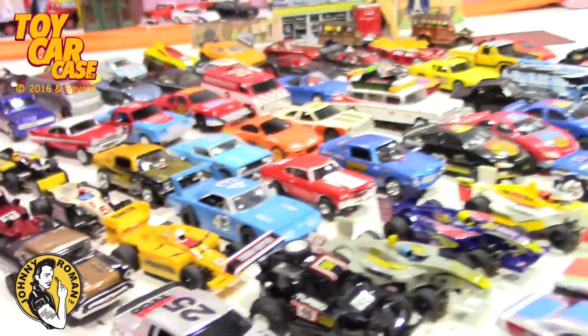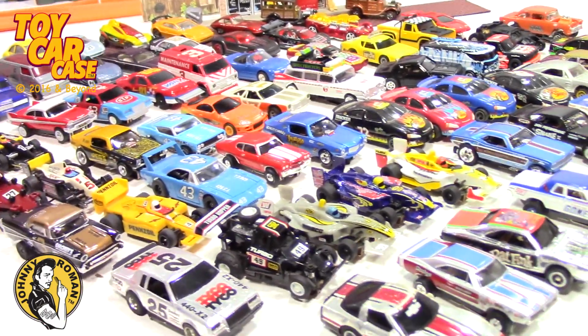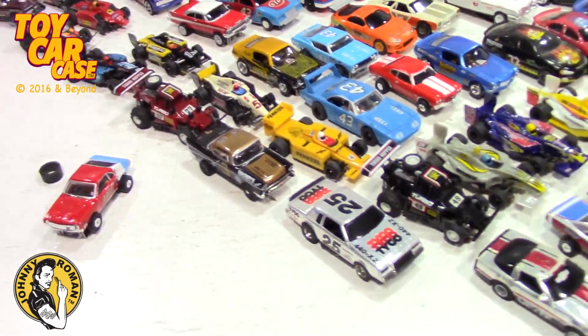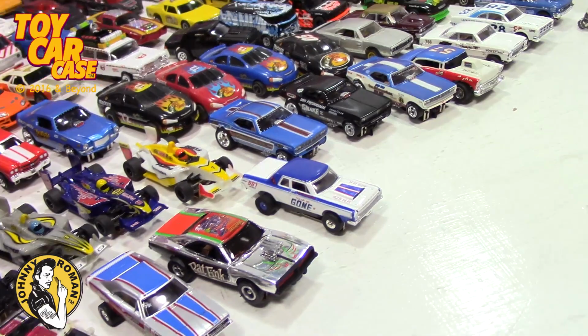What do you think? I'm digging it. So thanks for looking at all the slot cars.